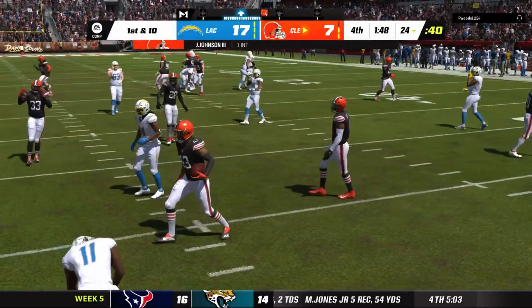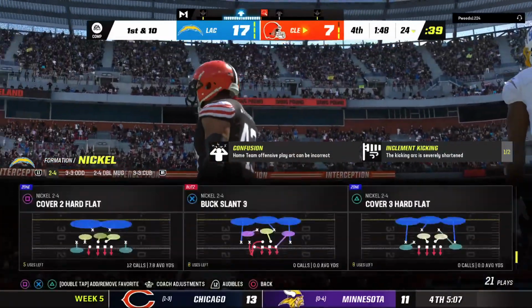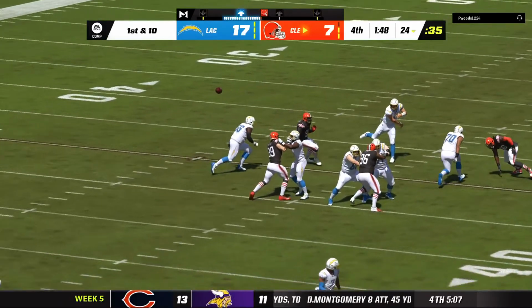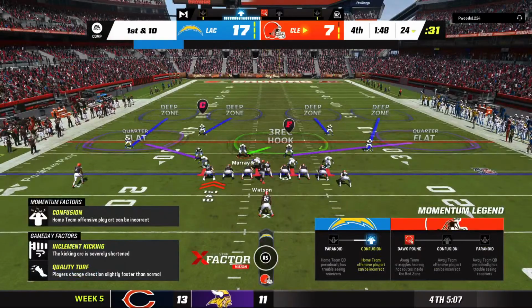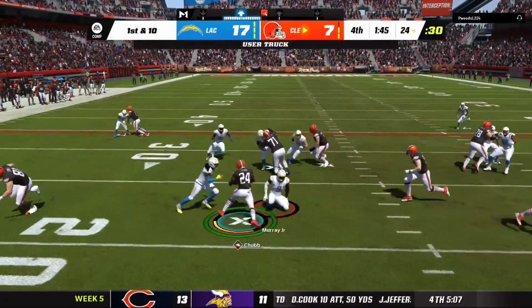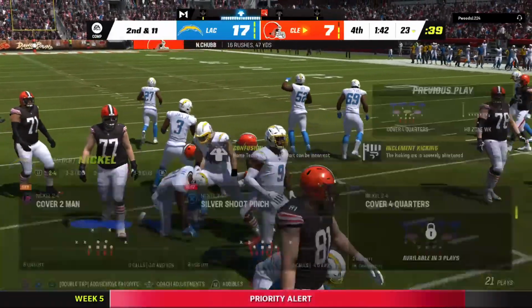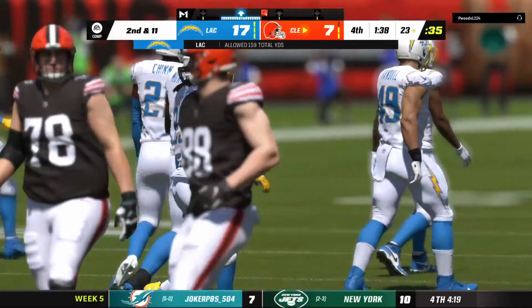John Johnson with the INT. And the Browns are going to have it here as they'll start at their own 24-yard line. 2-score game here in the 4th, and that pick, it kind of keeps the door ajar, doesn't it? It does, and you wonder about their strategy because with a 2-score lead, you would think maybe you're just sitting on it trying to drain some clock. It's almost like they felt like, hey, we've got a good cushion. We can keep pressing it. It ended up costing them.